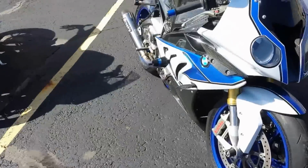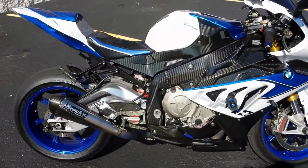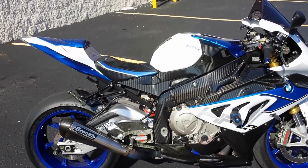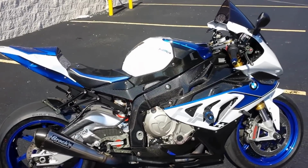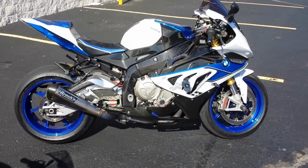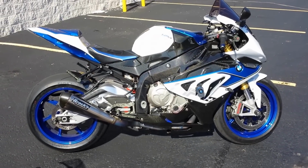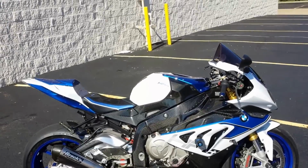This motorcycle features a fully adjustable suspension called DDC. It adjusts suspension settings up to 100 times per second based on road conditions. So if it needs to be firm, it can be firm. If it needs to be stiff, it can be stiff. And when you're taking corners, it adjusts accordingly as well. It automatically adjusts 100 times per second.